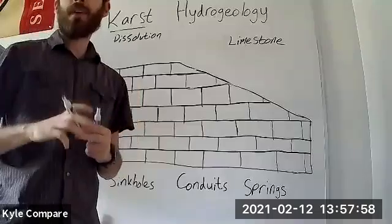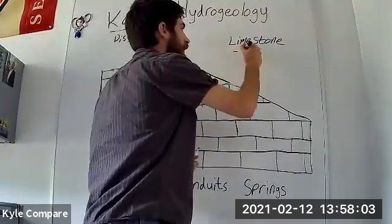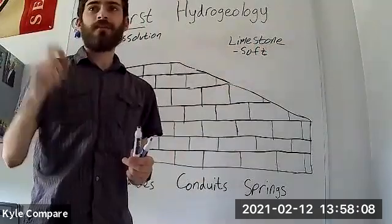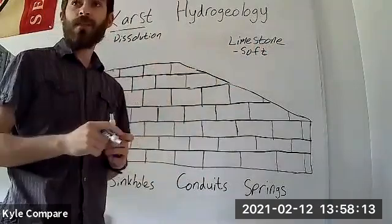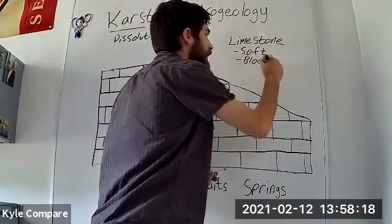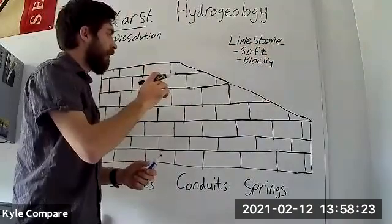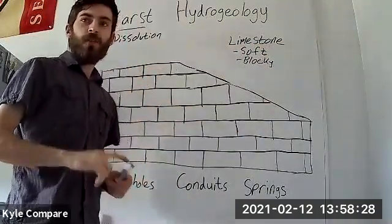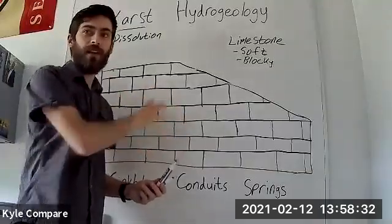Limestone is the primary rock type here in Florida, and something to note about it is it's relatively soft. You can, in some cases, chip it away with your finger. And on top of that, one notable aspect about limestone is that it frequently is described as having a blocky texture, blocky. What's special about limestone is that it has the nature to fracture in blocks, or kind of this 90-degree pattern that you can see here.